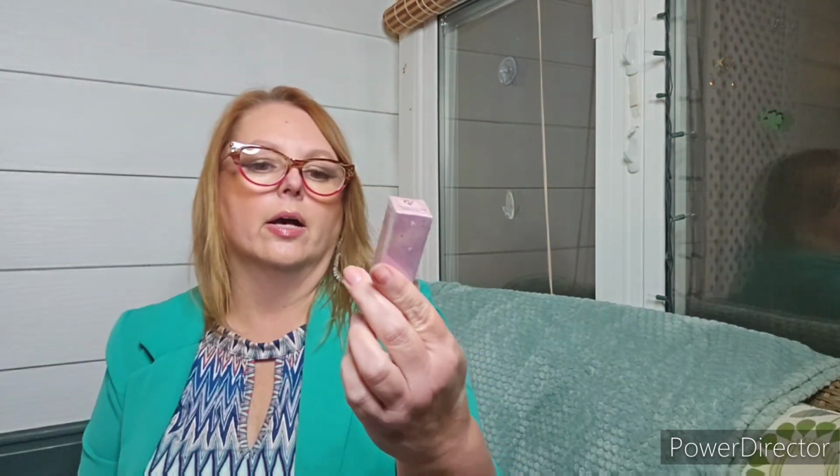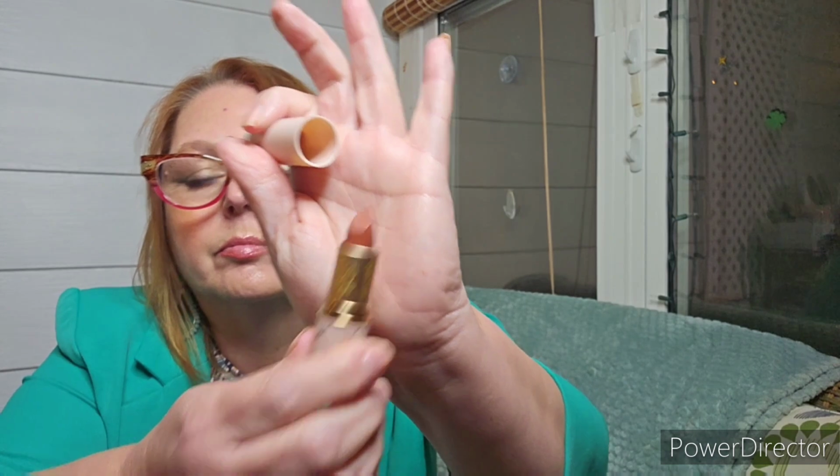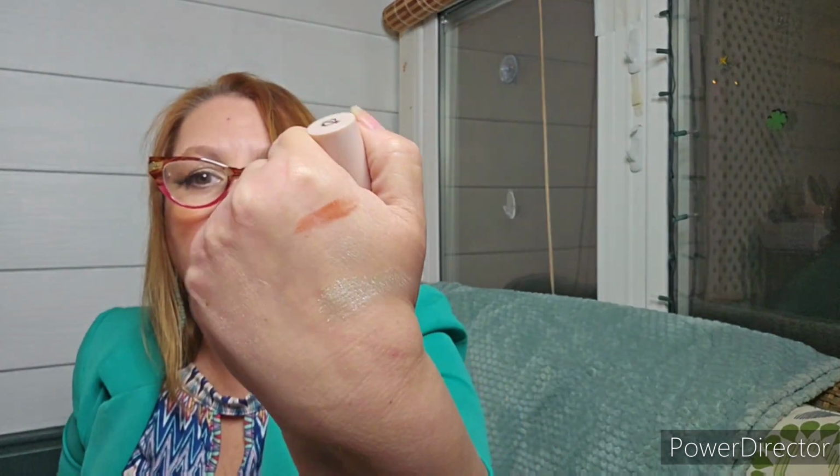This is the Alva Kiss of a Fairy lipstick in Love Jasmine. There is the packaging. Like that. So that's a nude with just a little bit of a coral in there.